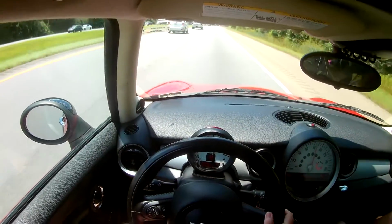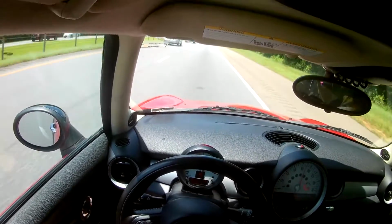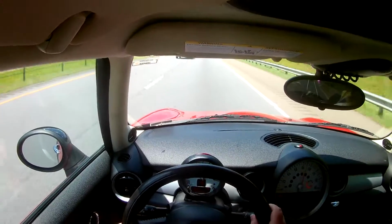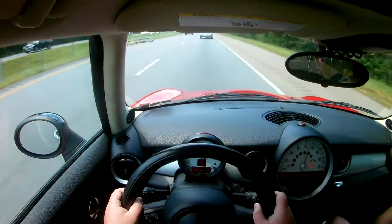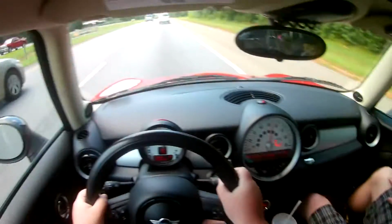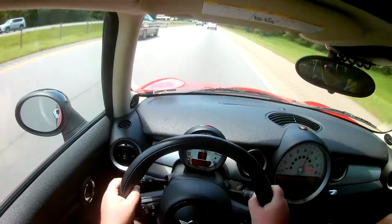It's a hard question, because the S is great, but I wonder if it would be any different to take something like this, a base model Cooper, throw a big turbo on it, and it'd be just as fast as the Cooper S. Now, obviously, Hayden's in here with me, so what do you think? Do you think a big turbo on a standard Cooper would be the same experience as a Cooper S? About 5 minutes.